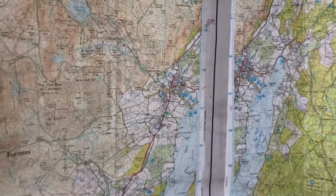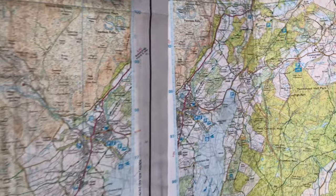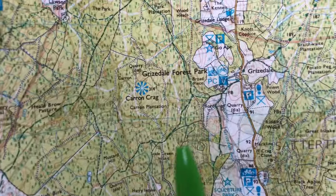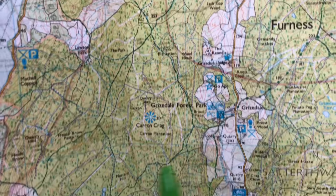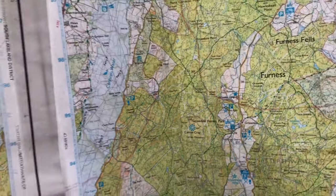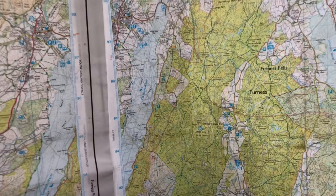There are lots of walks to do from Coniston. There are miles and miles of footpaths all over the fells. There are lots of car parks. For example, you can park up and walk round Tarn Hows. There's Grizedale Forest Park. Lots of walking to do there. And if you're not into walking, there's lots of little villages and hamlets to visit.